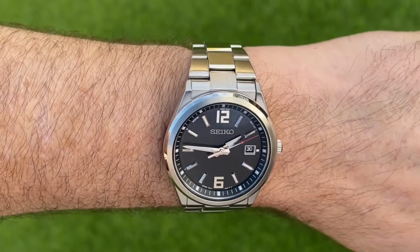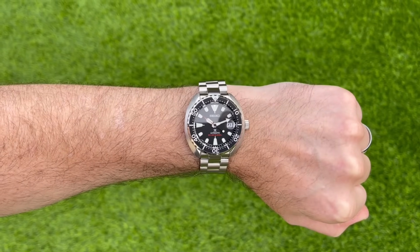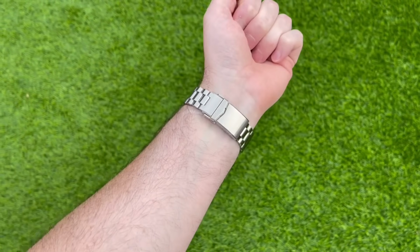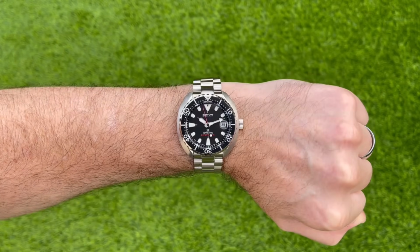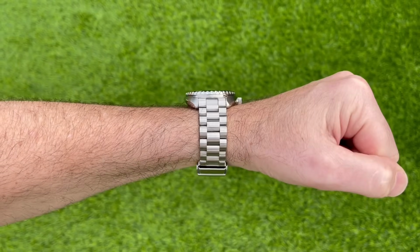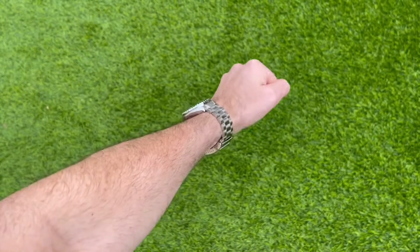It looks unbelievable. And then, of course, there's the baby turtle. I produced a video many years ago where I said I thought this was, at the time, Seiko's best Prospex diver. I love this watch. So small, so compact, so comfortable. I love the way it looks. I wish I'd kept hold of that one.